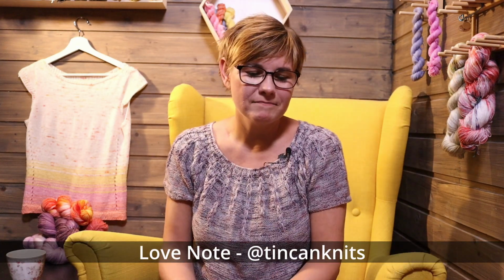Yeah, my next project that I have on my needles is a Love Note. I am always so far behind everyone else. I know most of you probably already knit the Love Note, but when everyone else is knitting it, I can't knit it. I have to do it after everyone else. But I'm knitting it now, and it's designed by Thanx, and it's a beautiful design.